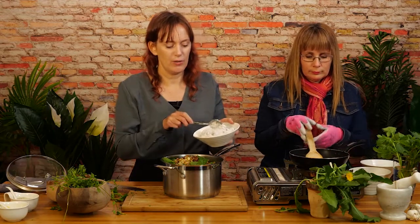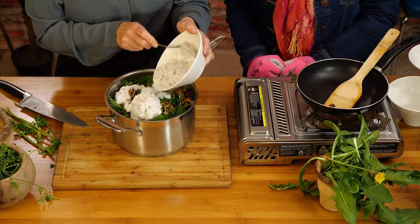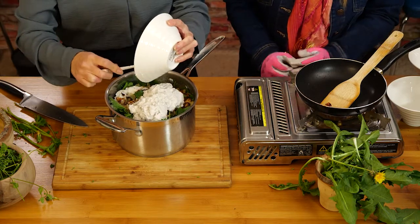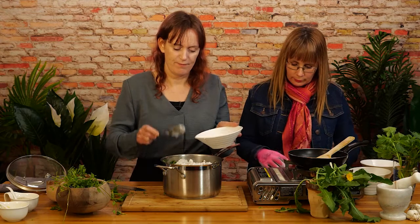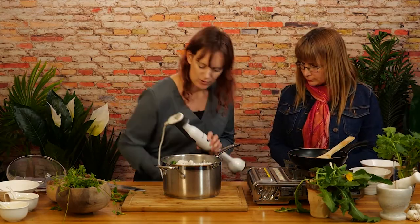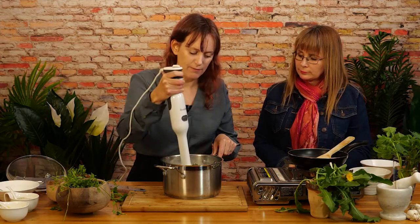Right, now I'm just going to pop 1 can of coconut cream on top, and that'll weigh it down. And that'll just help with blending. Oh, it smells delicious. Looks amazing. Okay, so I'm going to make a wee bit of noise. Hopefully it's not too loud for you. Just squish it down a wee bit.